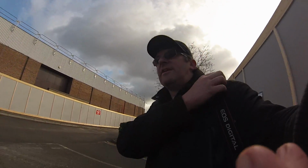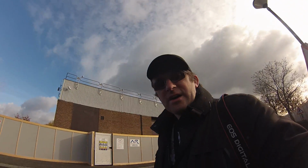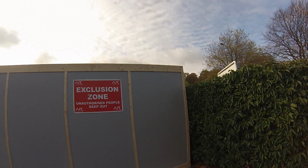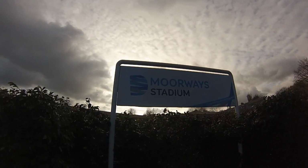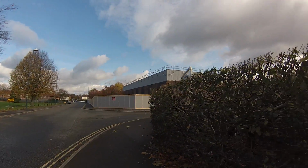But there we go. They've now finished. I'll keep you updated as much as I can on the demolition when it starts. Another threat sign there, look. Exclusion zone, unauthorised people keep out. Not even asking you nicely to keep out, and that's the bit of it that's still open. But as you can see, the fence goes all the way up there and all the way down there.